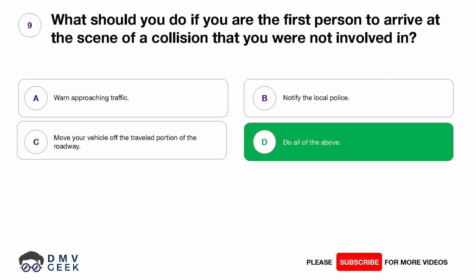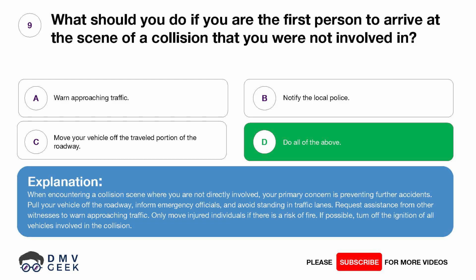The answer is D. When encountering a collision scene where you are not directly involved, your primary concern is preventing further accidents. Pull your vehicle off the roadway, inform emergency officials, and avoid standing in traffic lanes. Request assistance from other witnesses to warn approaching traffic. Only move injured individuals if there is a risk of fire. If possible, turn off the ignition of all vehicles involved in the collision.